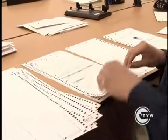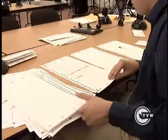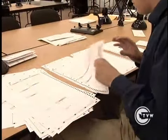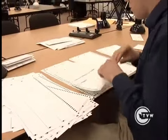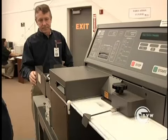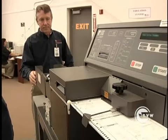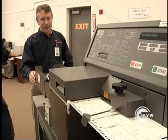And that is where we are testing the programming by putting in what we call a deck of ballots that have already been pre-marked, and we know what the outcome should be of those ballots. It's called a test deck, and that test deck is run, and we are checking to make sure that the tabulation equipment is counting the ballots the way that we have marked them.